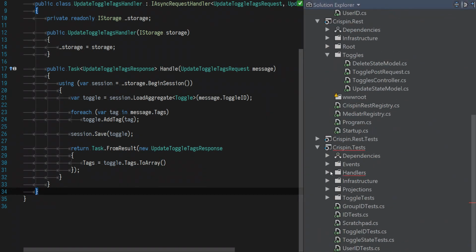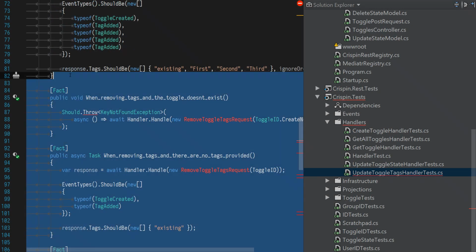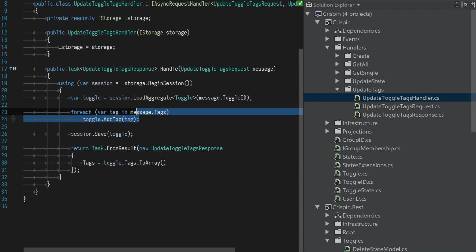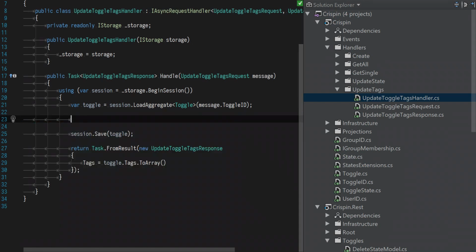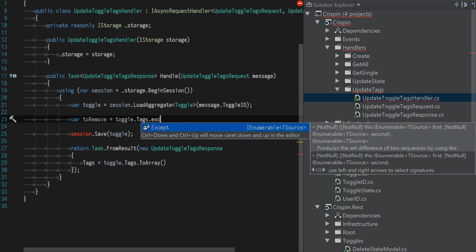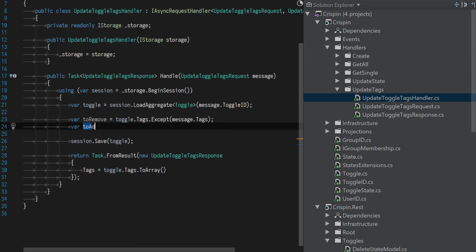And our tests now need some stuff deleting as well. Isn't deleting code fun? So much quicker than writing it. Removals can go. We are going to get to write an interesting set of tests though for this. Because this is doing adds, what we actually want to do is work out what the difference is. Something roughly like var toRemove equals toggle.tags except, no, gotta get the story around. This is why I'm going to write a lot of tests. Something like, yeah, except message.tags. Var toAdd is message.tags except toggle tags.